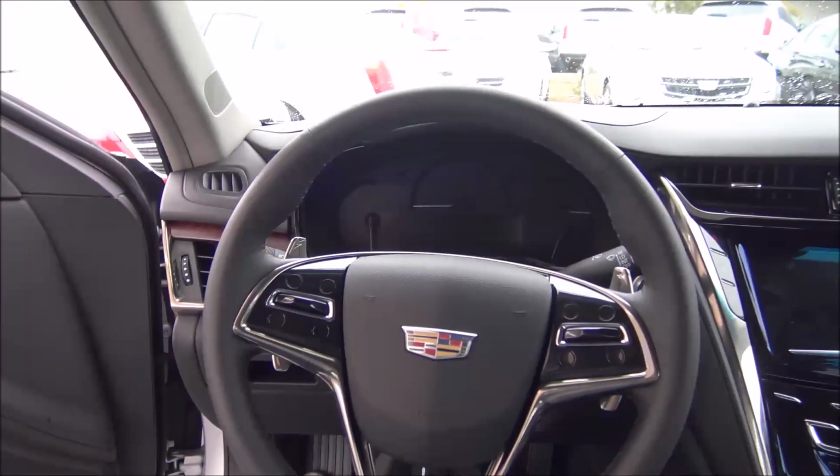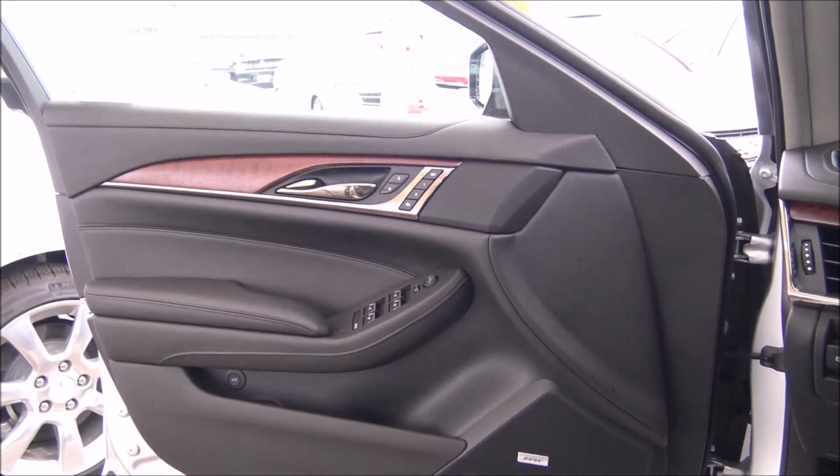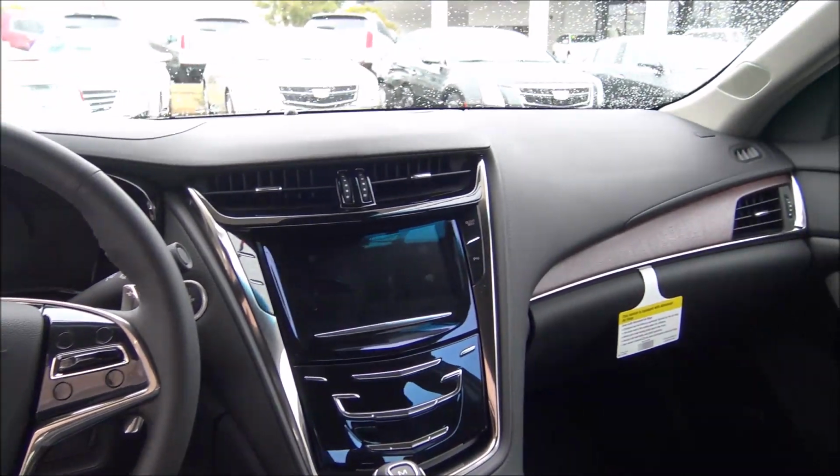All right, now stepping inside of the CTS here has pretty easy ingress and egress. The step-in height is fairly low, and you're greeted with a very beautiful cabin design. It's very impressive.